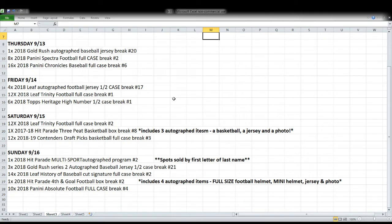Half case of Heritage High Number from Topps Baseball. Friday night, again, Friday release date, opening Friday night. Saturday, more Trinity, a three-peat basketball box, and Kobe Bryant is an option in there for anybody who cares about those sort of things. He does have some autographed items in that series. And then we'll open our last case of Contenders Draft Picks basketball.